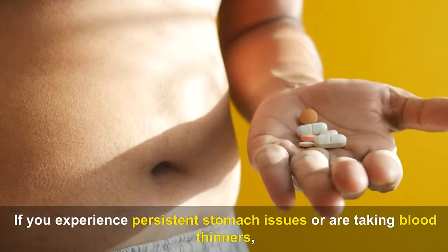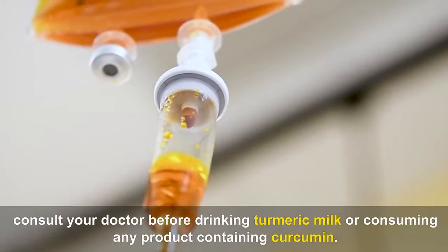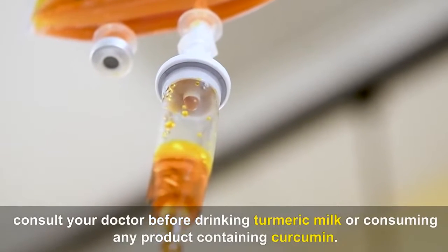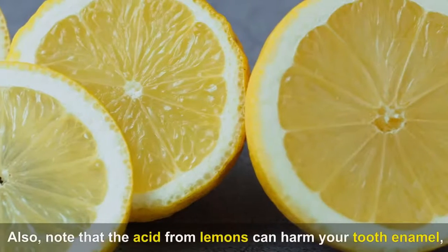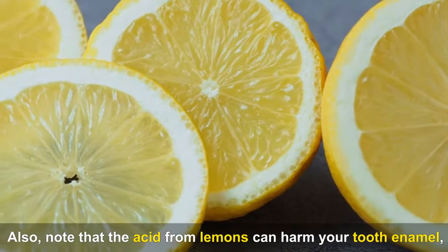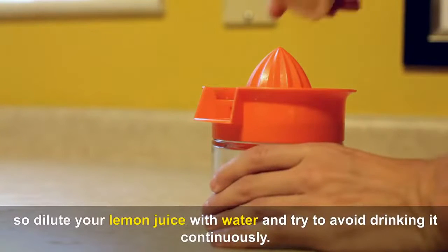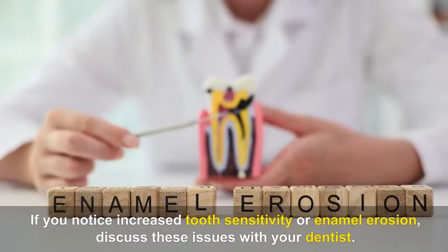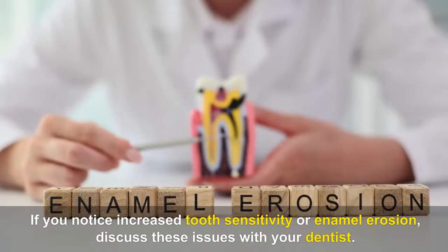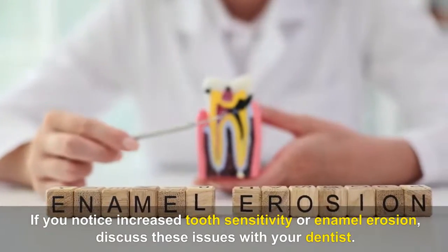If you experience persistent stomach issues or are taking blood thinners, consult your doctor before drinking turmeric milk or consuming any product containing curcumin. Also, note that the acid from lemons can harm your tooth enamel, so dilute your lemon juice with water and try to avoid drinking it continuously. If you notice increased tooth sensitivity or enamel erosion, discuss these issues with your dentist.